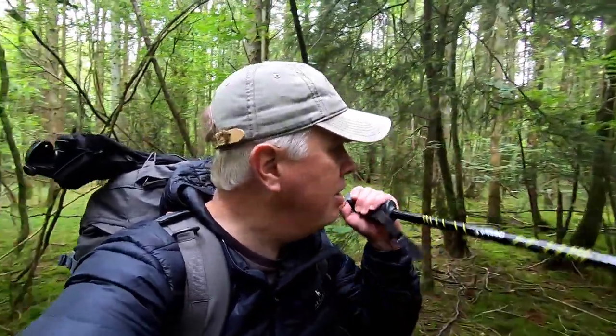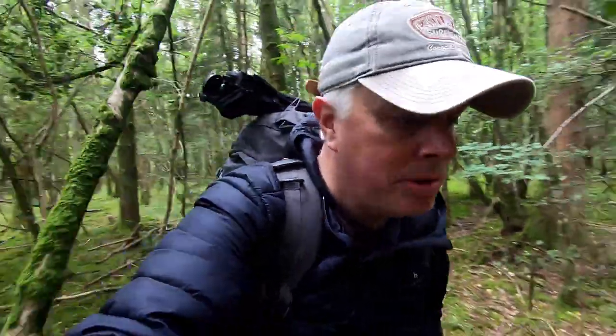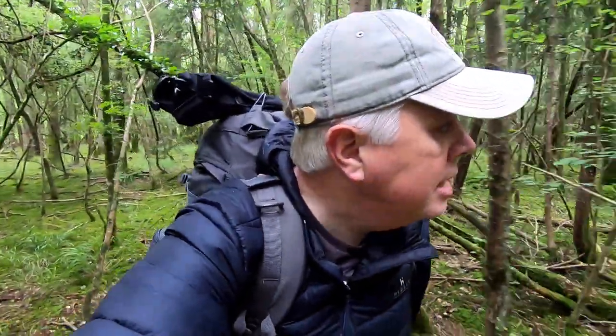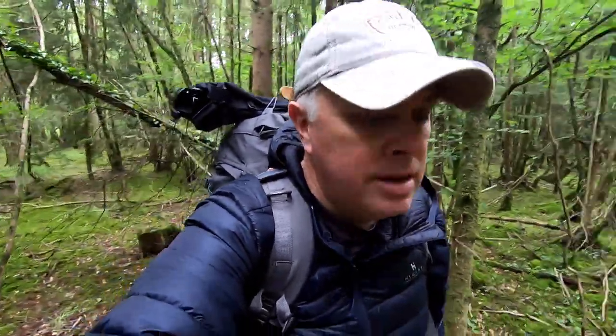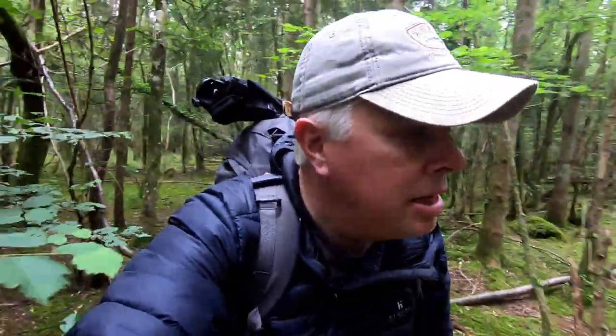Now, I have found a clearing before where someone's almost built a fire pit. So I do wonder how many people use this, but there's plenty of wood on the ground, lots of dead standing stuff. So a little bit of an explore around here, pick the best place and settle down. And we're here quite early.